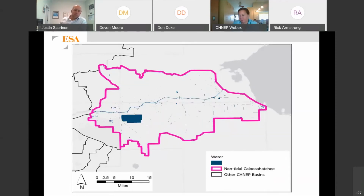Next slide, please. This is the water. So these are areas that can't be restored. So it's basically a mask. And then the next slide.